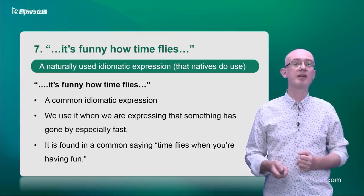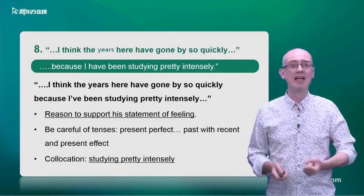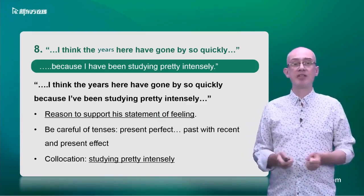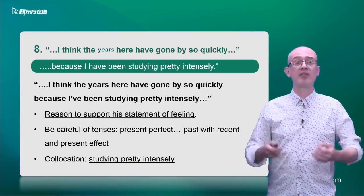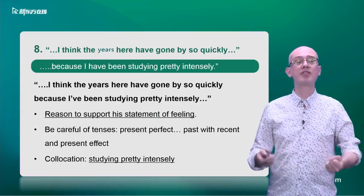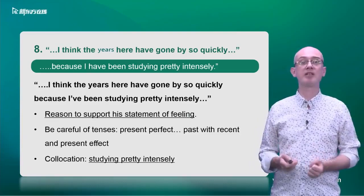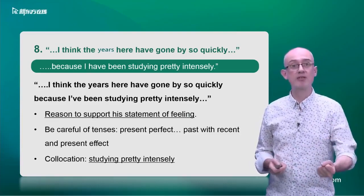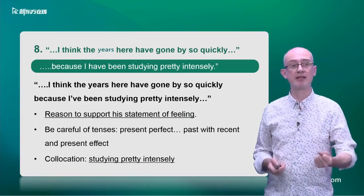commonly by native speakers. I think the years here have gone by so quickly because I've been studying pretty intensely. So I give a reason to support my statement of feeling.